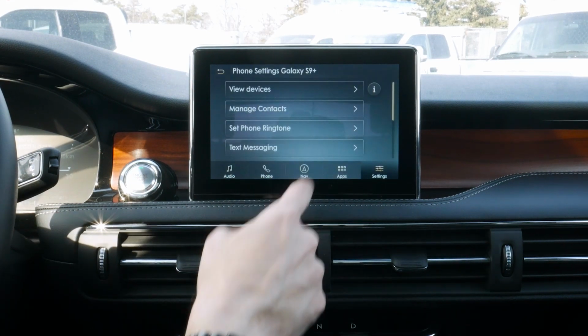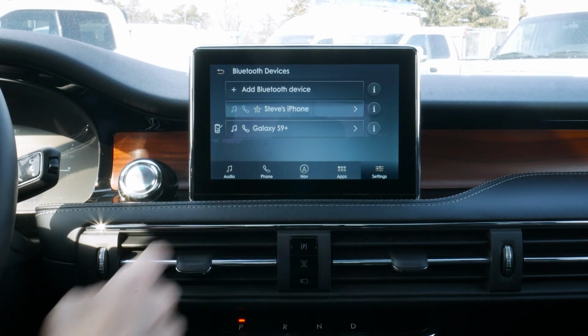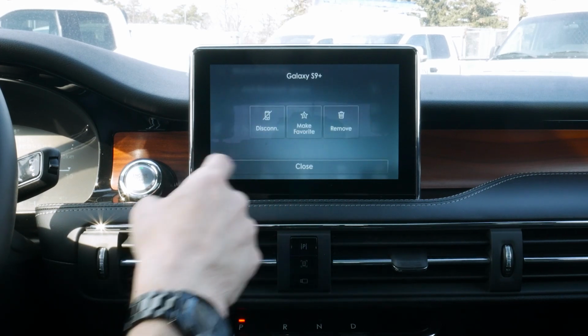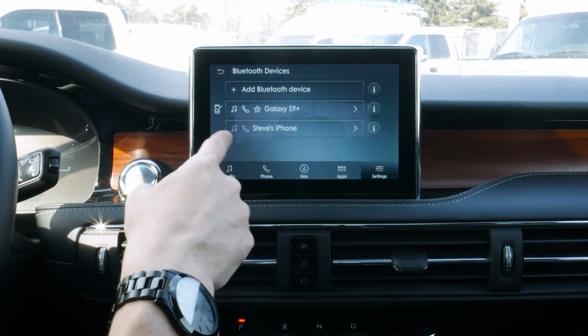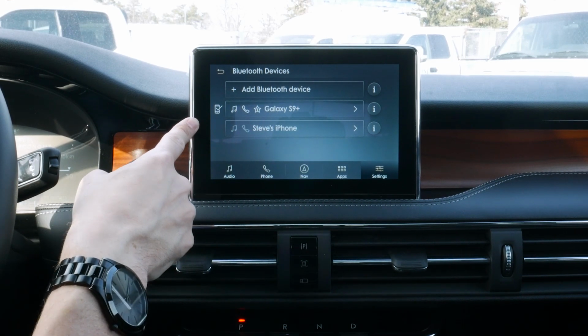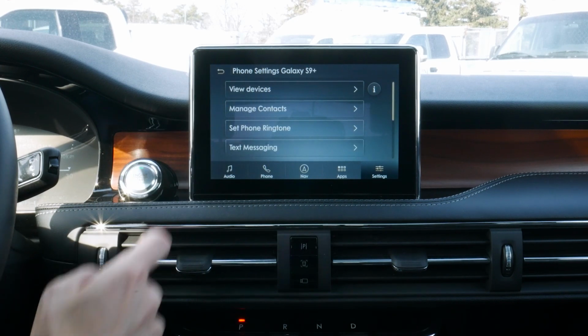Now, if we hit Phone again, we can view devices, and we've got both phones that are connected. If we want to, we can connect to that media instead. We can close out, we can go to the Galaxy, we can disconnect, or we can make this one the favorite instead. So it's which one gets connection priority. If both phones are in the vehicle, which one is it going to try to connect to first? So you've got a few different options available there.